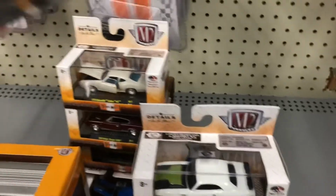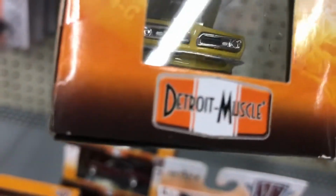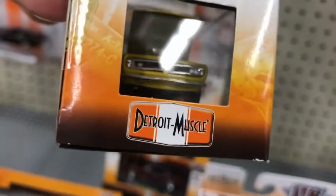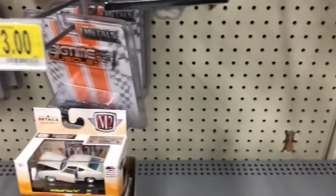Back it up and take a peek. Yeah. That's my thing right there. Look at that. That's just awesome. Yeah. Vroom, vroom, vroom. Mopar, let's get in. Floor it. Yeah, I really do like their cars.